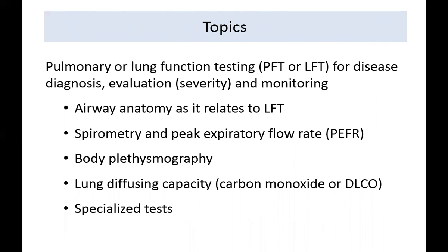You can't measure all lung volumes with spirometry. If you want to measure some of these other volumes, you have to do something called body plethysmography. There's different ways of doing it, but the most common one is where someone sits in an airtight box and breathes in and out, and you can measure the total volume of air in the lungs by measuring the changes in pressure within this airtight box.